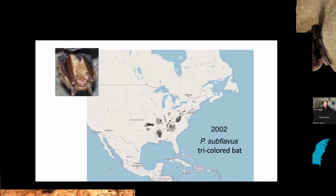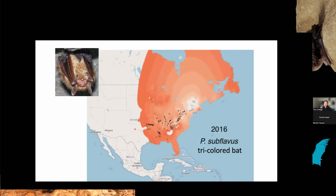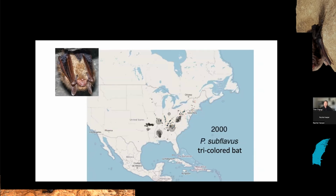This is that same animation, but for tricolor bats. You can see that tricolor bats are a little bit more populous down in the south, right? They do extend into the northern range as well. And again, as white nose syndrome comes through, you see those circles getting smaller and smaller, representing population decline, and to be a little bit more direct, bat mortality.